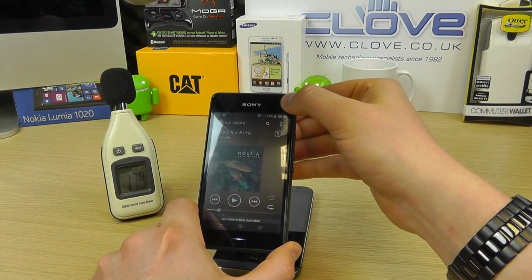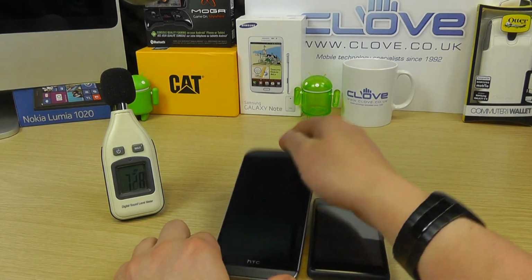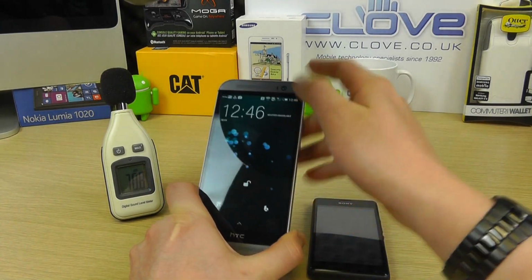So there's the E1, so you could hear it's quite loud. It's getting up into the 80s there on the decibel meter, but the quality was a bit patchy. It sounded a bit tinny in places and a bit screechy.